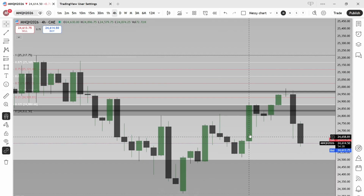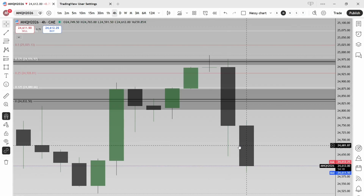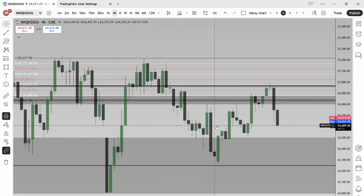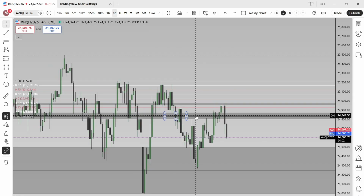And then it took out these highs. And then we failed to get to these highs. And look what happened because of that. Just a massive move down. And I'd honestly be looking at that as the last line in the sand. I'm looking for it to really sell off here.